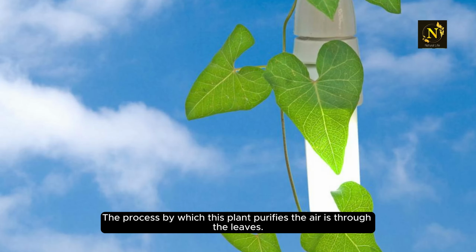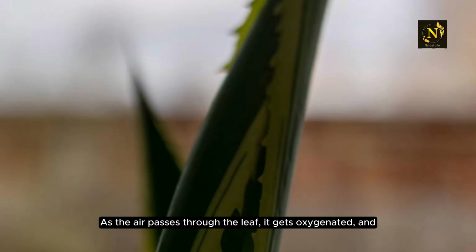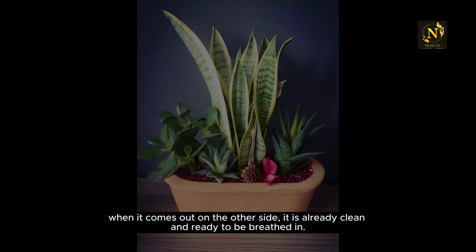The process by which this plant purifies the air is through the leaves. Each leaf has tiny air pockets that help circulate air. As the air passes through the leaf, it gets oxygenated, and when it comes out on the other side, it is already clean and ready to be breathed in.